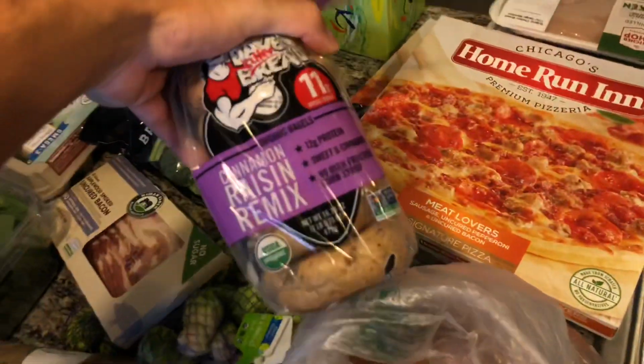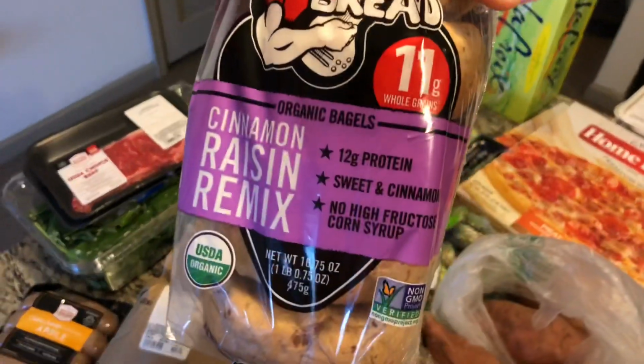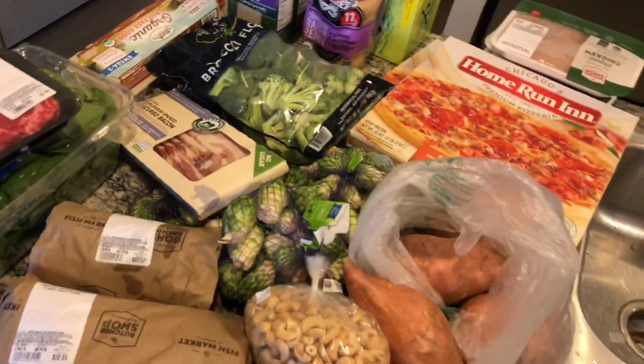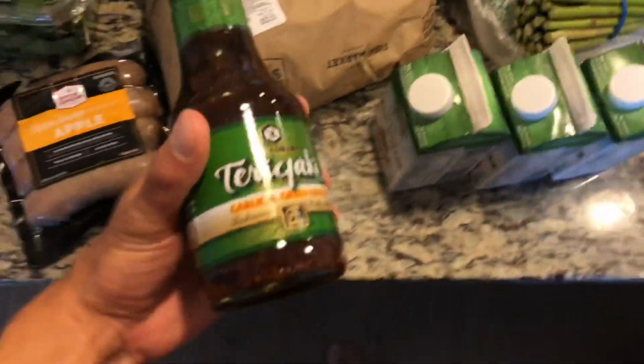Bagels, Dave's Bread Bagels, 11 grams protein, or 12 grams protein it says here, per serving, which is 1 whole bagel. That's 50 grams of carbs there. Good for one meal. Typically I like to do Dave's Bread Bagel on my breakfast with some peanut butter.